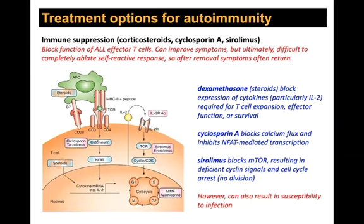And so what would you do? Well, you would take corticosteroids, cyclosporin, sirolimus. These are all things that will block T cell function. If you block the T cells, you can block the antibodies, and particularly if you're blocking CD4 cells, you block antibody production, you block CD8 responses, and so that can shut down a response. Okay, so what do they do? Well, they all are blocking the effector cells.